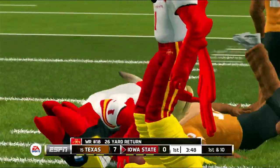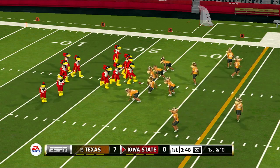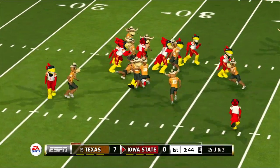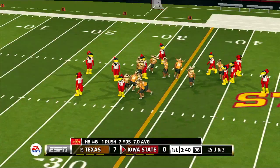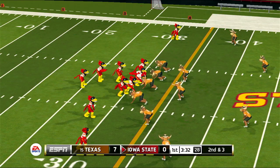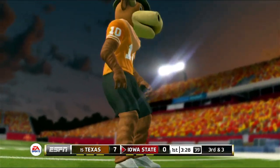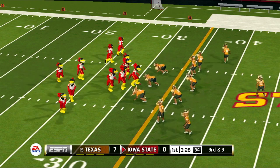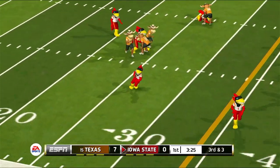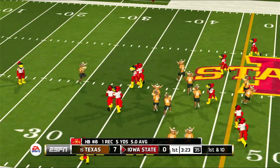He's tackled at the 24-yard line. Now the offense gets ready to take their first crack at it. The offense gets a first down here. You got to give them some credit, but really, this is more about the defense.